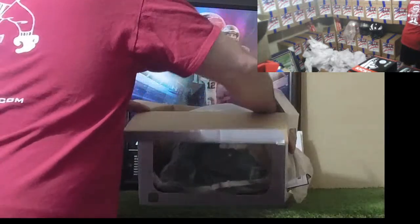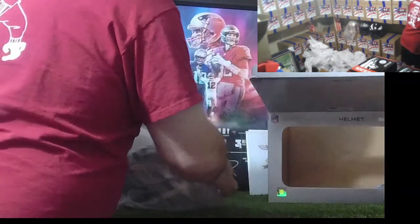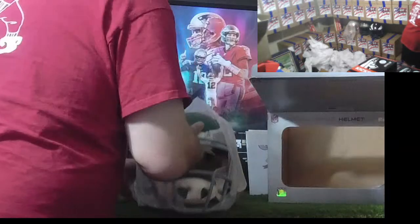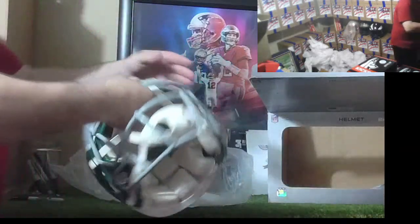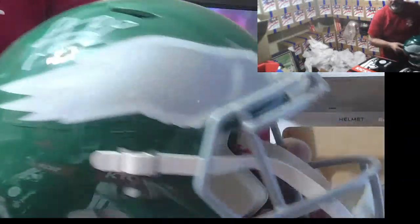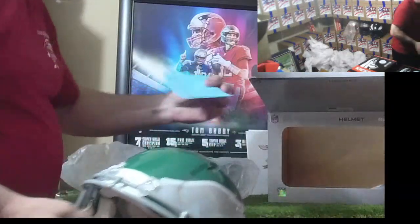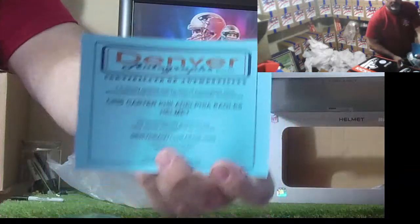This is a helmet. It's really cool. Speed authentic throwback. It belongs to Bill S. He wants to trade it or sell it. And I said I would help him out in a three-way trade if you're interested in it. Nice Chris Carter signature, Eagles throwback, clean looking, speed authentic. It came from Denver, so it's got the Denver cert.